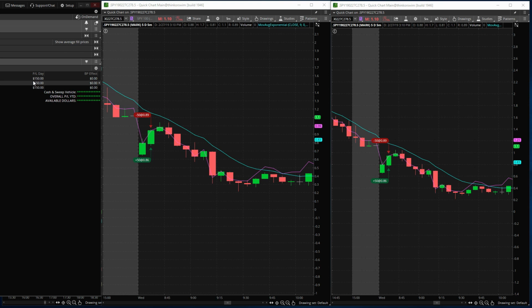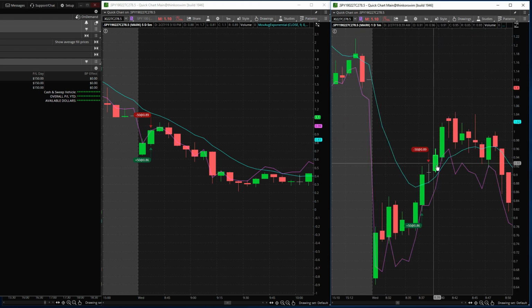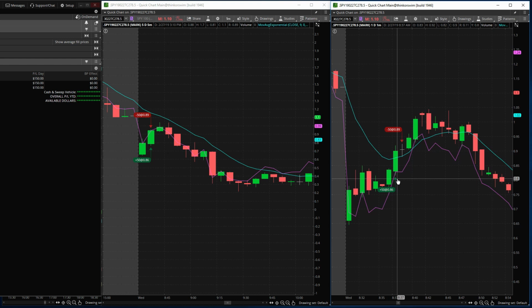This was my quick little trade, 150 bucks. This is the 5-minute. Again, you can see it was one candle. This is the 1 minute. There it is. Right here. So entered right here, right there where my cursor's at. Moved up, that candle finished, and then I exited right there as soon as it hit 89, which was altogether, even though there's a 1 minute candle, less than a minute.